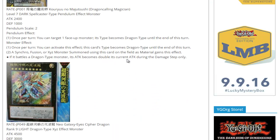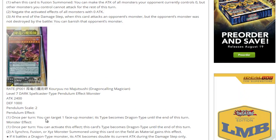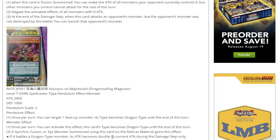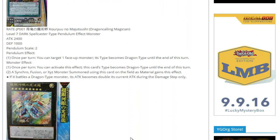And it's double its current attack. If you boost that card's attack with an equipped spell or whatever, and then attack, it's double its current attack, so you'll double upon that. So that'll be really nice.